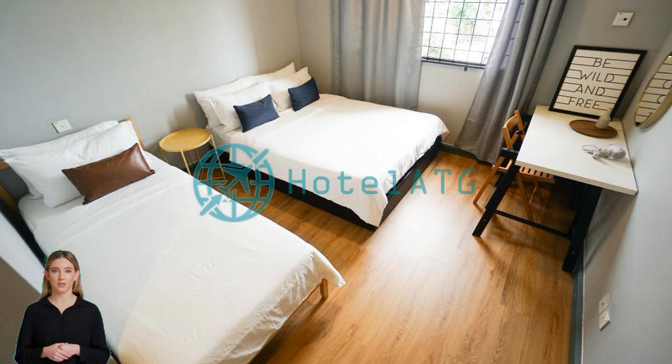Flat screen TV and 100 of TV channels and movies to choose from. Free shaded parking spot provided. Public transport is just at the entrance of property. Uber and Grab available in the area.